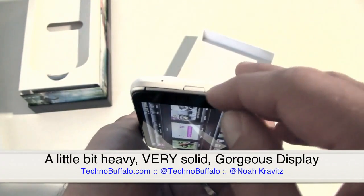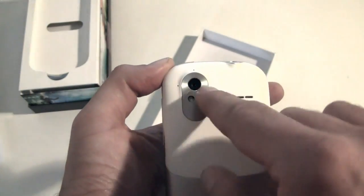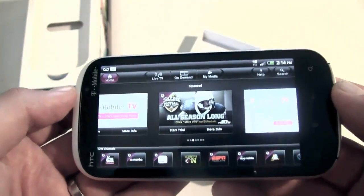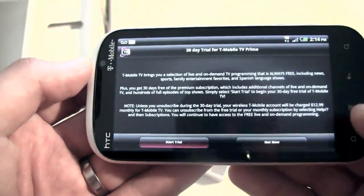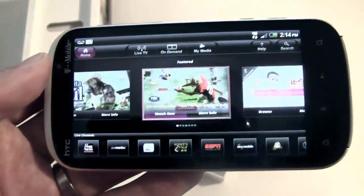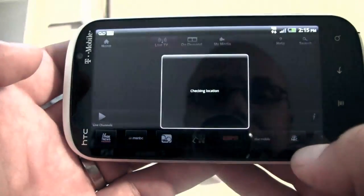On the bottom, nothing going on, just your battery cover latch, which I will stay away from unless something terrible happens. And on the back, your camera, again, 8 megapixel, autofocus, dual LED flash, all those features that I talked about a second ago. All right, let's check out T-Mobile TV here. Let's see what's going on on ESPN Mobile right now. 30-day trial? Sure, because you have to pay extra for everything. I wanted ESPN Mobile.